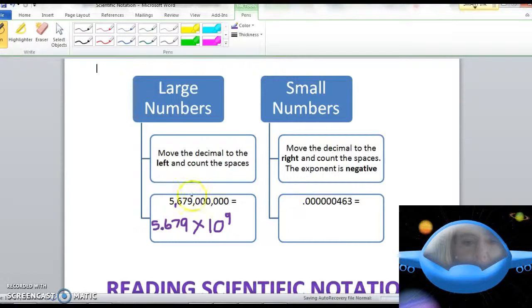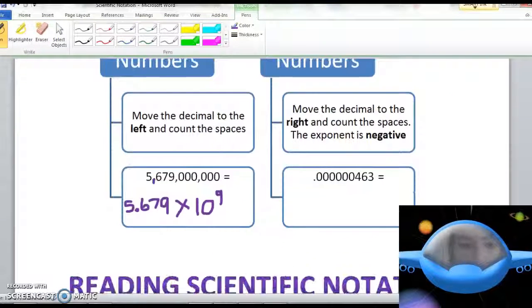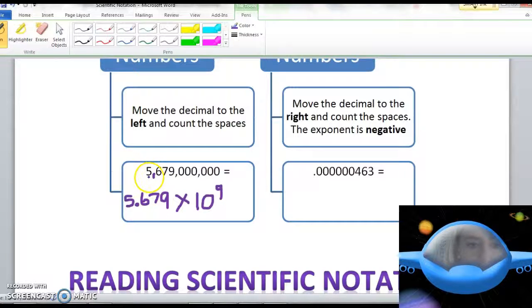Okay? So again, just to summarize a little bit, and I'll zoom in a little more. This becomes scientific notation when you have a very, very large number. We multiply by base 10, and we have to have a number here that is between 1 and 10. 5.679, you can look at the whole number as 5, so it's between 1 and 10. So you count the number of decimal places, which is 9, so it's multiplied by 10 to the 9th power, 5.679, which is the digits that we have here.